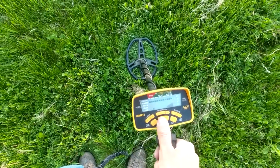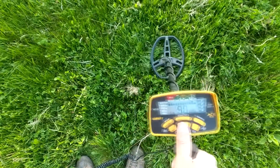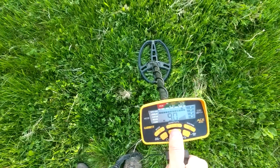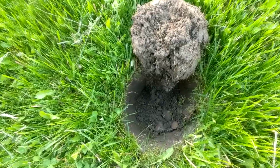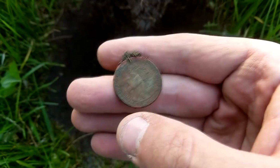All right, guys, here's a pretty decent signal. High 80s, low 90s. Give it a listen. That sounds like a clad quarter to me. Let's dig it and find out. All right, so just as soon as I pop the plug, the coin falls right out. I didn't even touch this yet. And that is it right there.